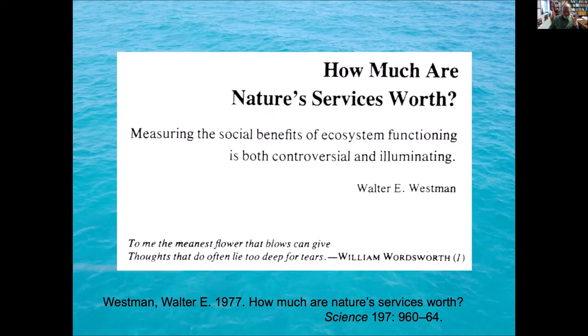I mean, that's kind of thinking that you have to, you know, how do you quantify this? And we can estimate ecosystems, so the nursery services for fisheries from seagrass and salt marshes and the economic value to tourism of a mile of beach and things like this go into these ideas of how you quantify things and how you ascribe damage from an event like this. But then you get to this thing here where I love this article and right up front, Dr. Westman put this wonderful quote from William Wordsworth in. It says, "To me, the meanest flower that blows can give thoughts that do often lie too deep for tears." How do you put a value on that?